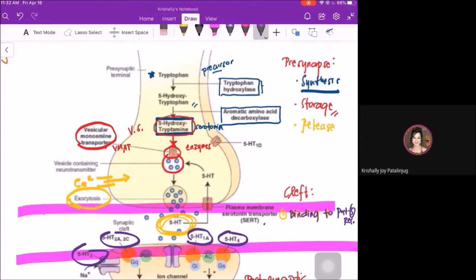Now, the other possible fate of serotonin if available in the cleft, which is somehow predictable, is, di ba, metabolism. Okay, metabolism. Recall that there are enzymes, no? There are enzymes present also in the cleft. Example, the enzyme present in the cleft that metabolizes serotonin is MAO, monoamine oxidase. Okay, monoamine oxidase. So that is an enzyme that metabolizes serotonin. The same enzyme that metabolizes norepinephrine, di ba? Dopamine. Bakit the same? Kasi those are amines, no? Meron silang amine in their structure.